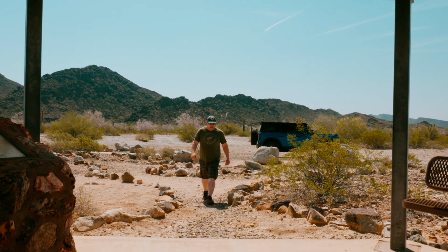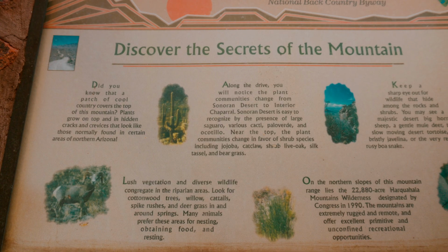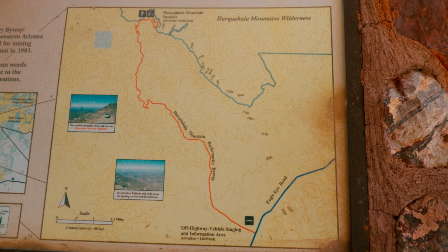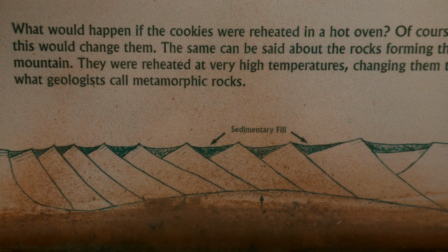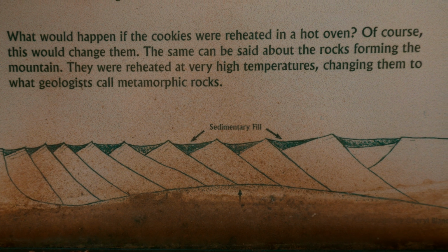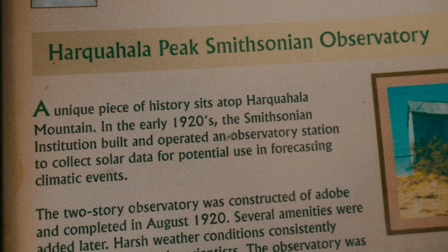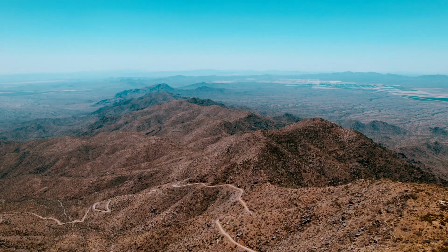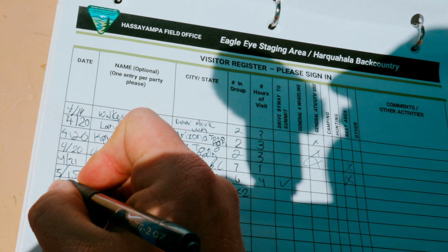Today, we're going to go for a ride on the Harquahala Mountain Backcountry Byway. Harquahala Peak is the tallest in southwestern Arizona, standing proudly at 5,681 feet above sea level. The name Harquahala originated from the Yavapai people and translates to running water high up. As we explore this beautiful byway, we'll run into some relics of its past and marvel at the natural beauty and views that Harquahala has to offer. Let's discover some secrets of Harquahala together.